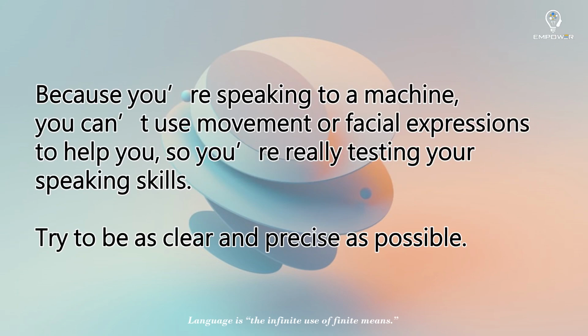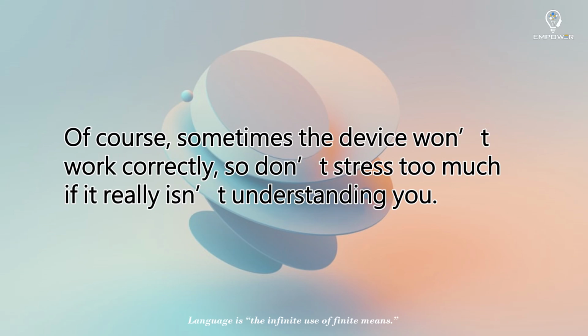Because you're speaking to a machine, you can't use movement or facial expressions to help you, so you're really testing your speaking skills. Try to be as clear and precise as possible. Of course, sometimes the device won't work correctly, so don't stress too much if it really isn't understanding you.